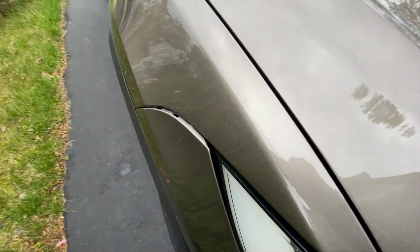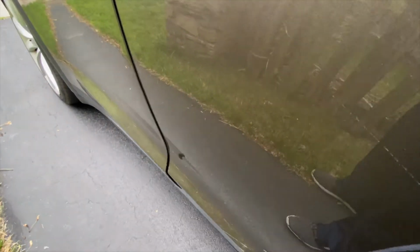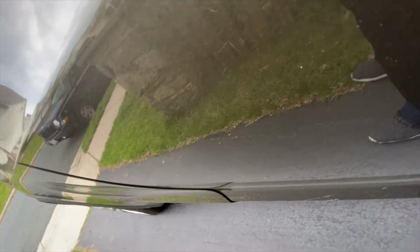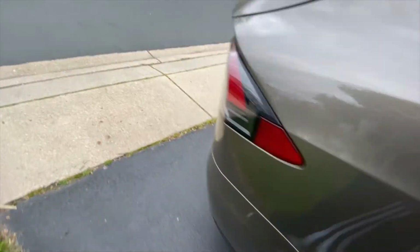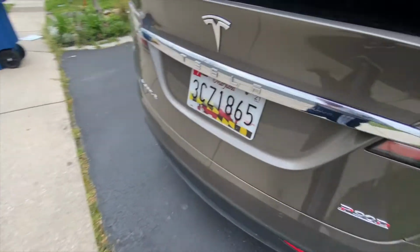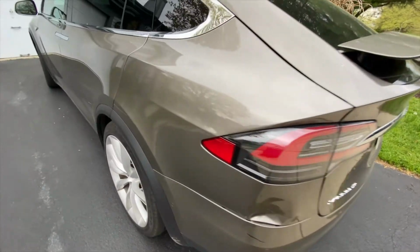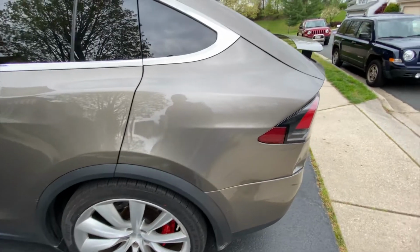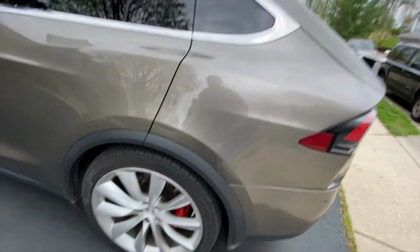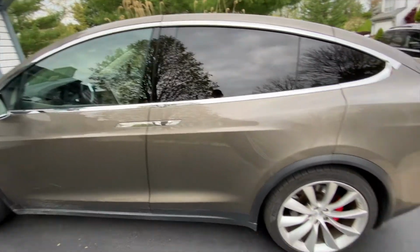It looks like it's been in a front end accident too. That door is way misaligned. It's nice that they gave me a rental, but if you had a Mercedes-Benz or a Lexus or a BMW, you would not get something like that as a rental. But definitely thankful for the rental, so I didn't have to take an Uber today.